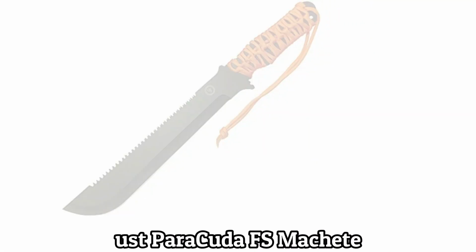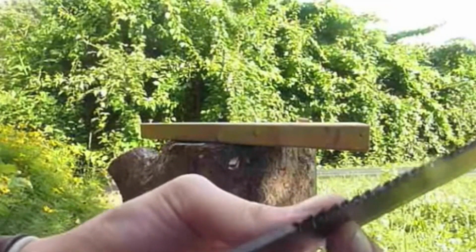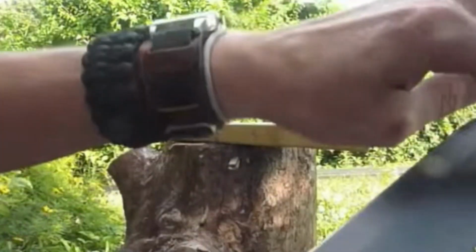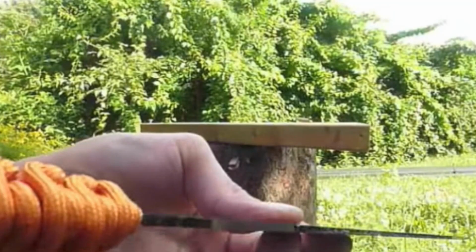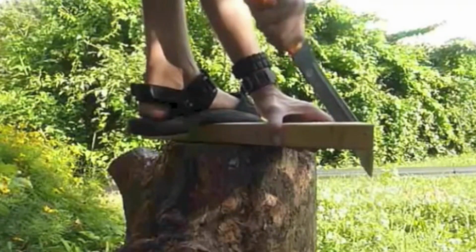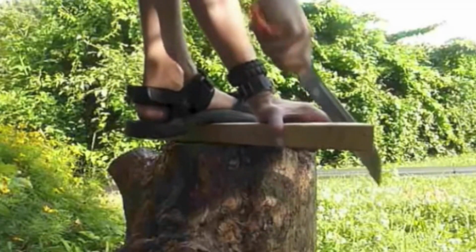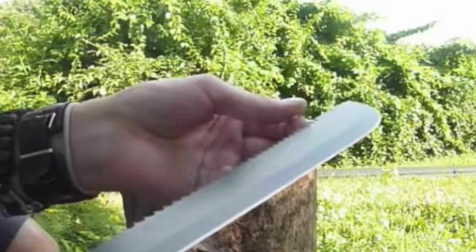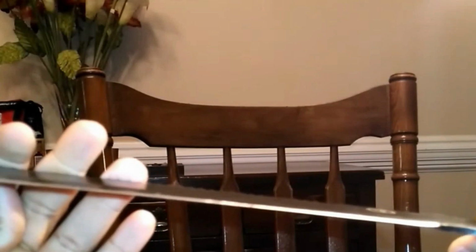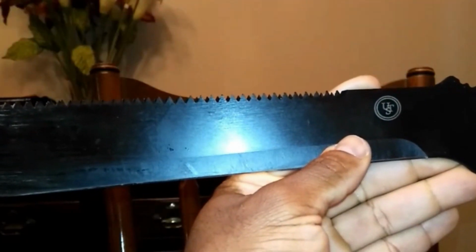ParaCuda FS Machete. First of all, it has kept the ParaCuda simple. It's a well-made machete with a handle made of paracord. The blade is flexible, but it is also strong enough to do the hard work that any survival situation might require. The black oxide coating on the full tang steel blade makes it feel strong. The way the saw blade is made is an extra advantage. Also, the tip is sharp, which makes it a good choice for self-defense.